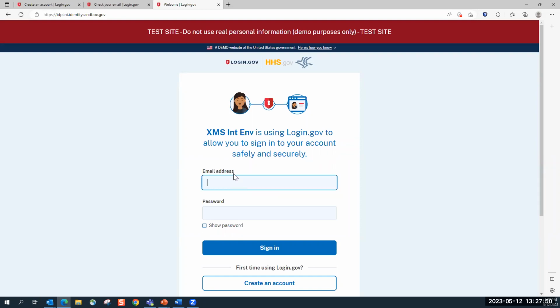So now I'm going to go ahead and enter my email address. And then I'm going to enter my password. So this is the email address and password that you set up for login.gov.